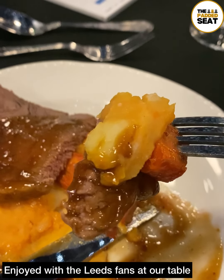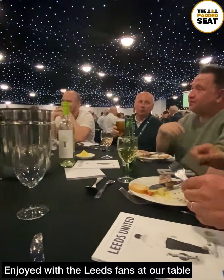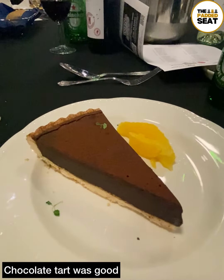There were a few table drinks to choose from as well, and it was good to be able to enjoy our meal with the Leeds fans. Throughout pre and post kickoff there were a few talks with former players, just as our dessert was served, and the chocolate tart was pretty good.